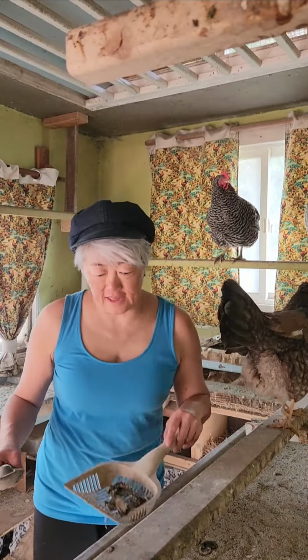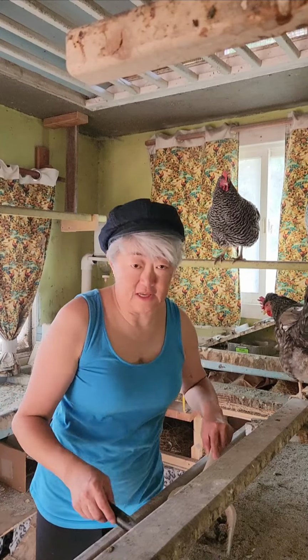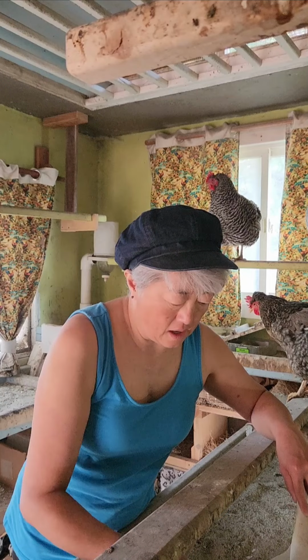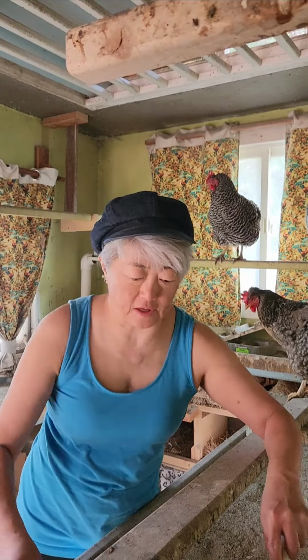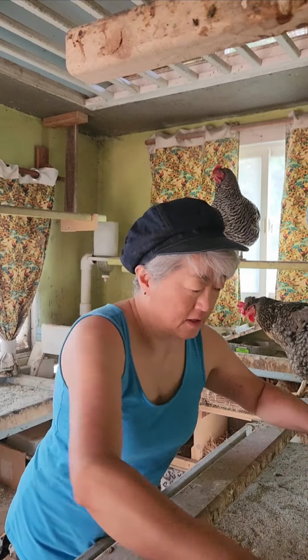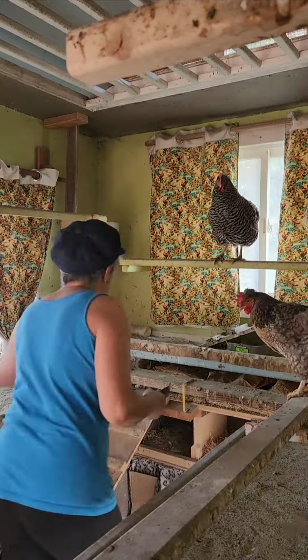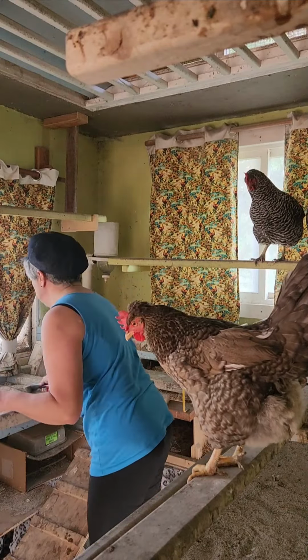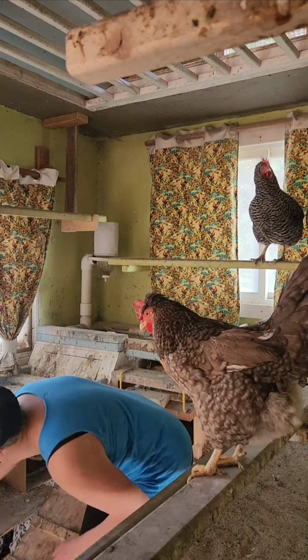This works just like cat litter, but the PDZ is not made of clay like cat litter, so it's compostable. We just put it in the compost, and we can use that soil for our gardens. And I also close the windows because it's supposed to get about 100 degrees during the day, so we want to keep the room temperature cool during the day.